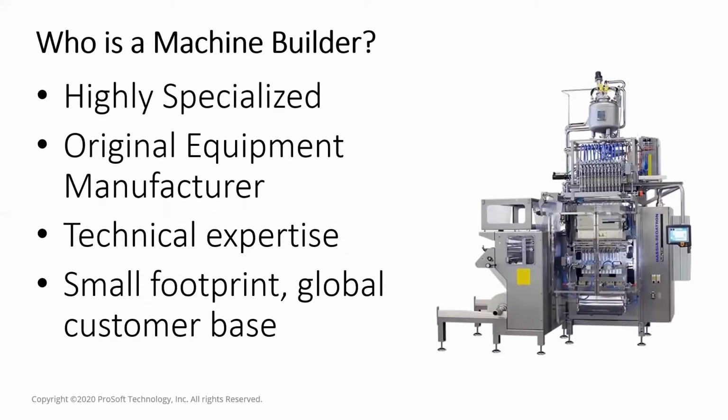Okay, so let's start off by defining who's a machine builder. Machine builders are typically highly specialized. They are what's called an original equipment manufacturer or an OEM. And they have solid technical expertise, and they really end up complementing and providing expertise, in the case of manufacturing or whatever the process is, to complement the existing expertise that the organization already has. They typically have a relatively small footprint because it's so highly specialized. But the one thing that's common among many of the OEMs is that they have a truly global customer base. The main area of shipping the machines or their products might be one, but typically these end up being used throughout the globe.